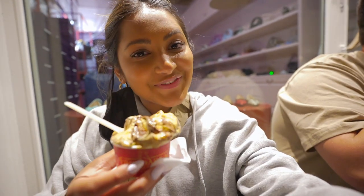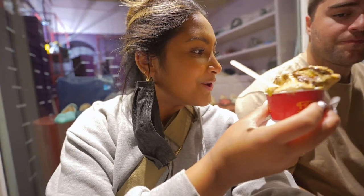Dinner was really good, the pasta was really, really good. We walked 20 minutes for this because I really liked the flavor. So, cheers to our last night in Rome.